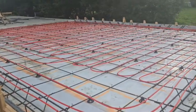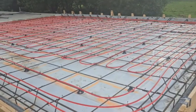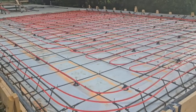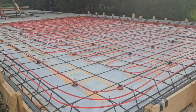Looks like a little bit of a gap in the heat pipes. I don't know if that's too much or not. The rest of the floor looks fine. Maybe we'll get a cold spot. Oh well, other than that, it looks really good and professional.